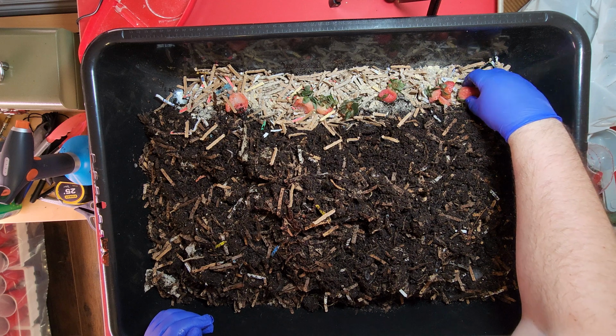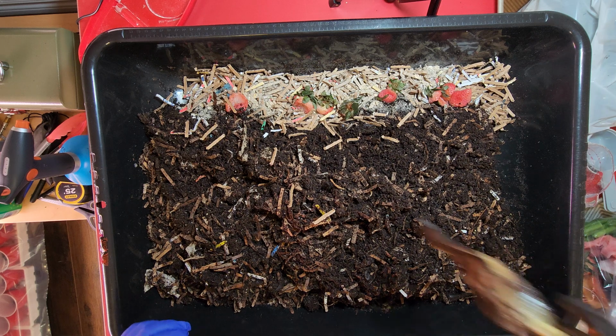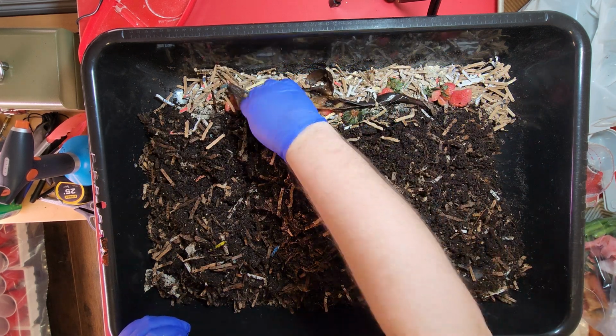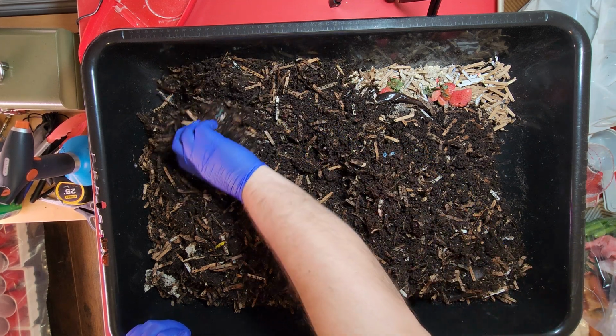So anyway, here's some strawberries there, and I think I'll give them one banana peel on this side, and that should be good on that side there. I'm just going to cover that guy up.